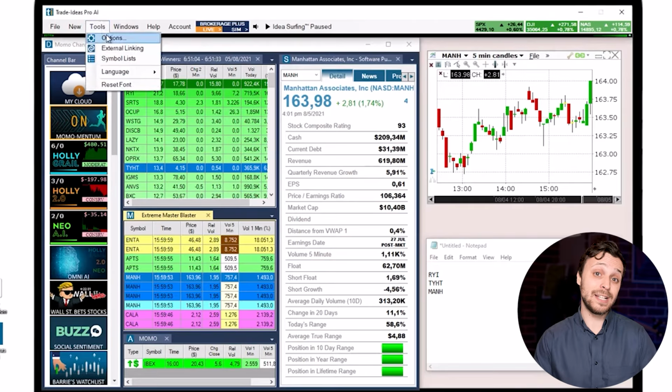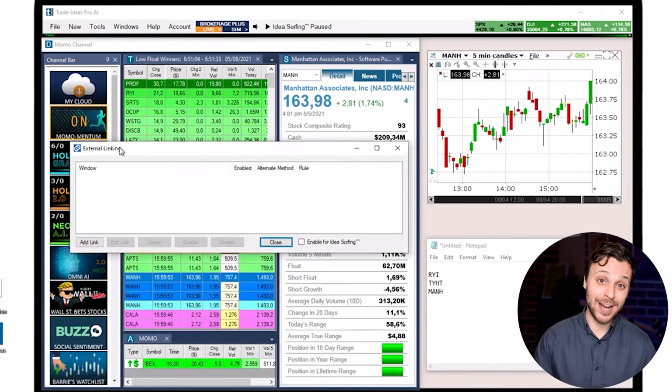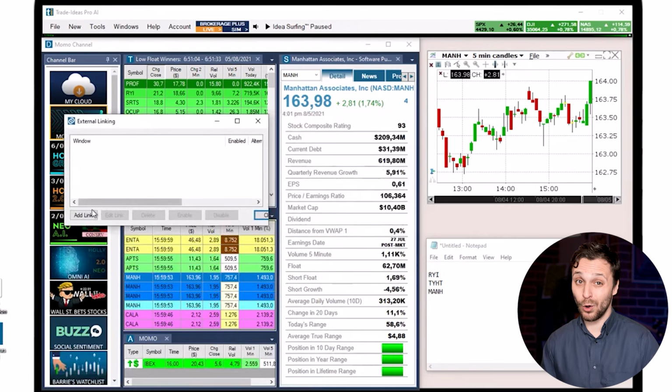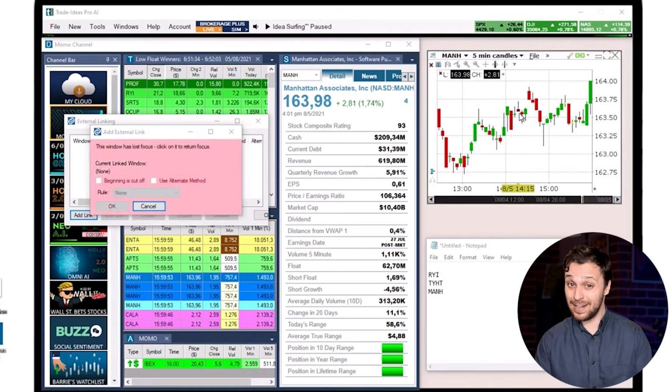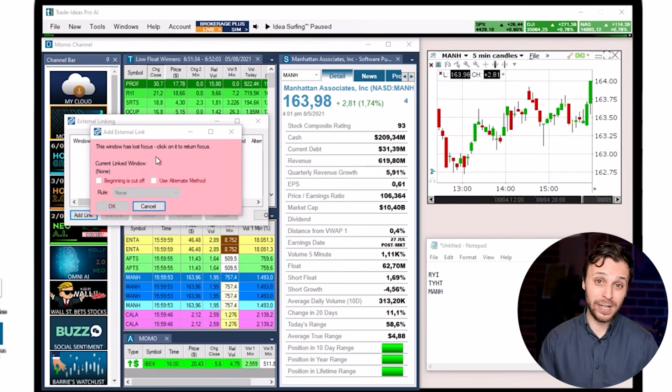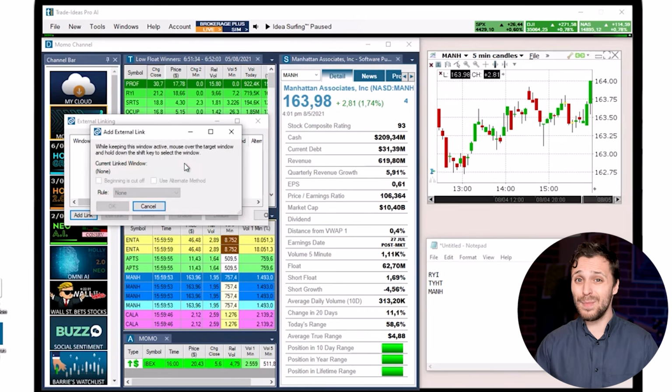Then there's the external linking feature. I've got Trade Ideas synced with my charting platform and brokerage, so whenever I click on a symbol in Trade Ideas, my charts and order entry tools update instantly. There's no copy pasting, no toggling back and forth, and I know that sounds a little bit small and inconsequential, but when you're moving fast in the market, that kind of automation adds up. Just make sure to run both platforms in admin mode. It's the only way the linking works consistently.